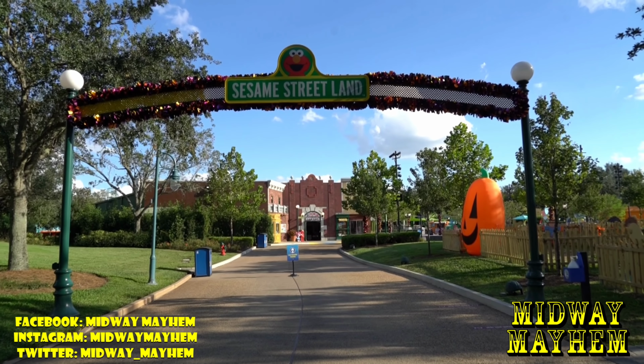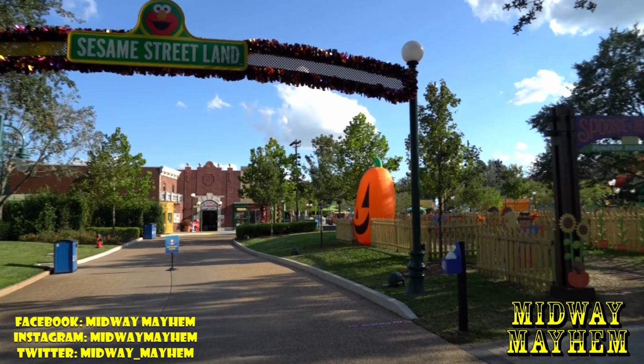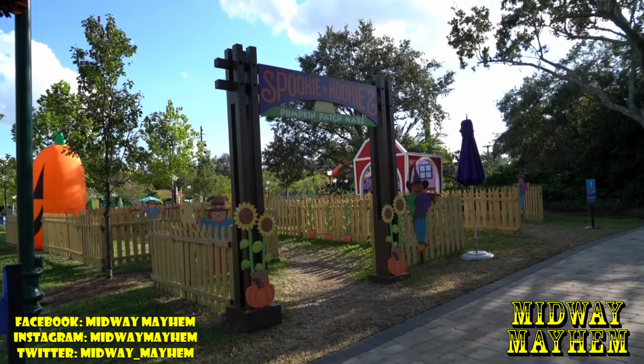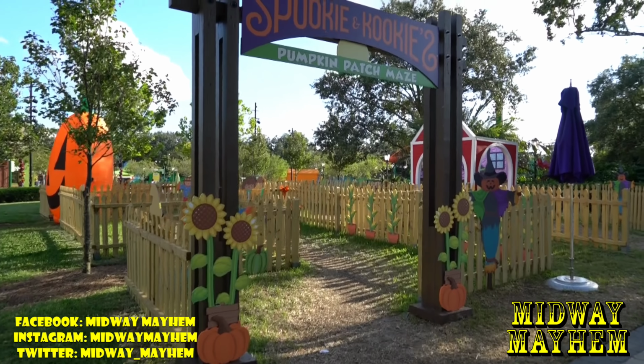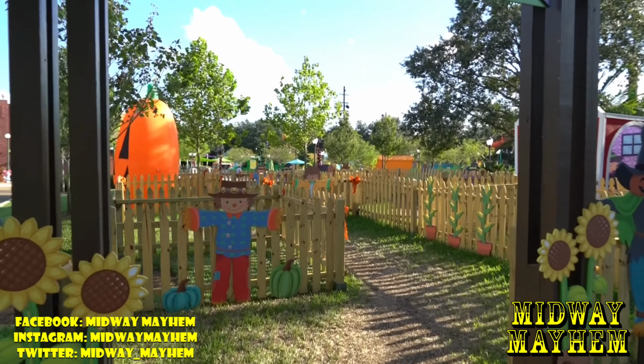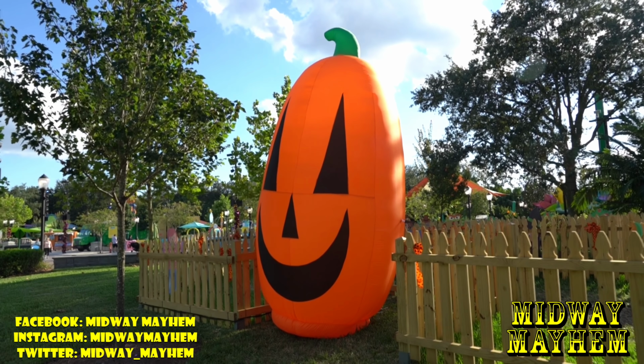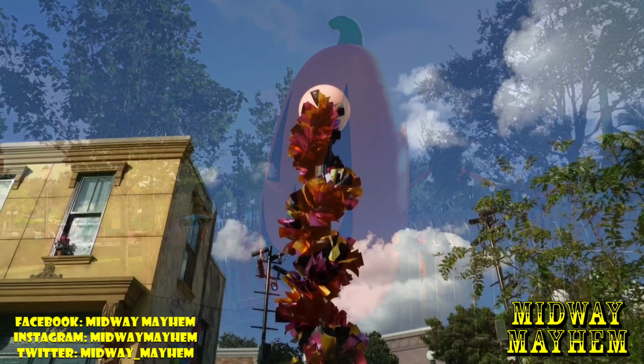As we can see here, Sesame Street Land is getting into the spirit of things. Spooky and Kooky's Pumpkin Patch Maze. Lots of fun activities for kids. There's inflatable pumpkins and more all over the place. Yep, I'm okay with the giant inflatable pumpkins. I like it.